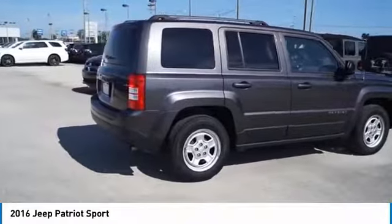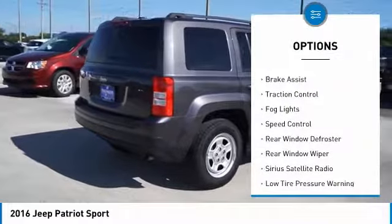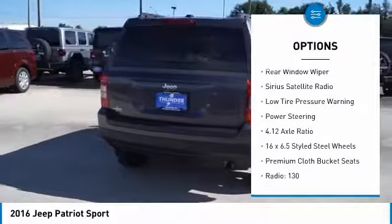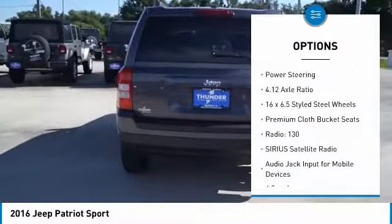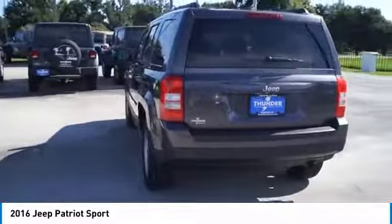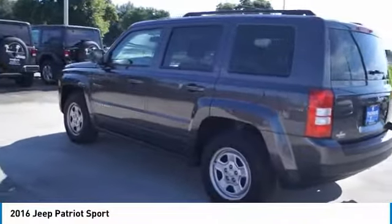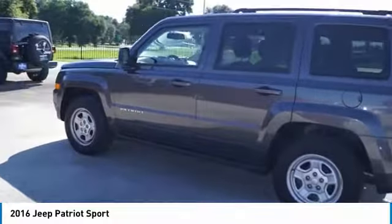Here are some of this vehicle's great options: electronic stability control, brake assist, traction control, fog lights, speed control, rear window defroster, rear window wiper, Sirius satellite radio, low tire pressure warning, power steering. Come take a test drive today.